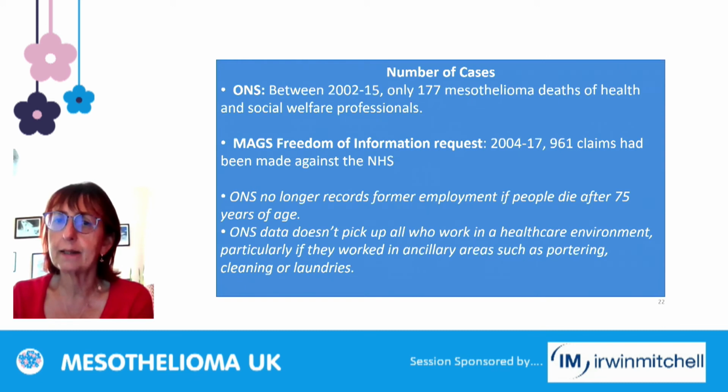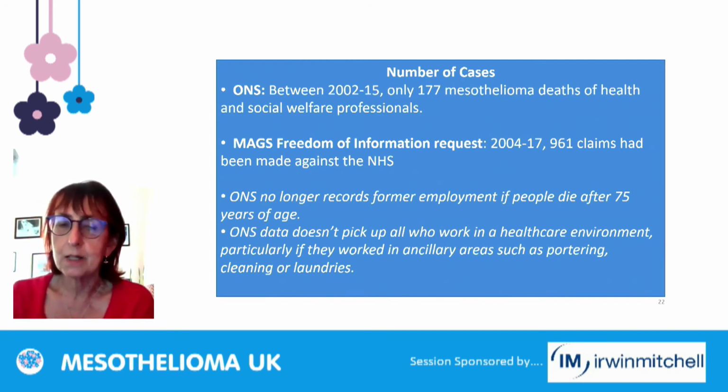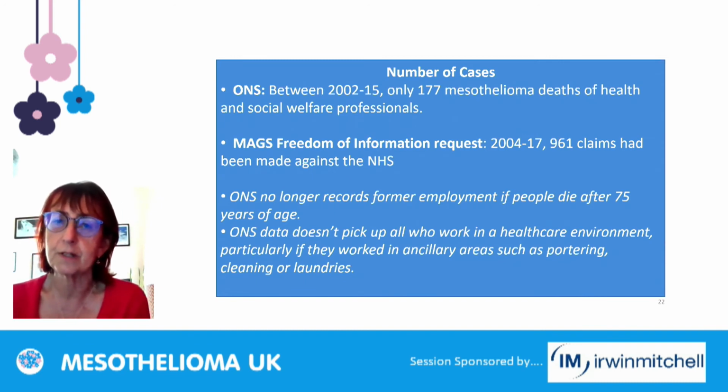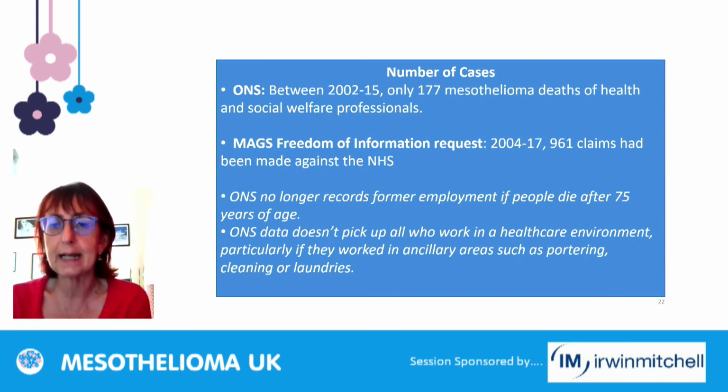Just a little bit of knowledge about the number of cases. The ONS data that we know reports mesothelioma deaths in different occupational groups. Between 2002 and 2015, they reported only 177 mesothelioma deaths amongst health and social welfare professionals. As part of the MAGS study, Peter conducted some freedom of information requests, and for a similar period, from 2004 to 2017, he asked for information on all those who had claims made against the NHS because of a diagnosis of mesothelioma, and the freedom of information request reported 961 such claims.